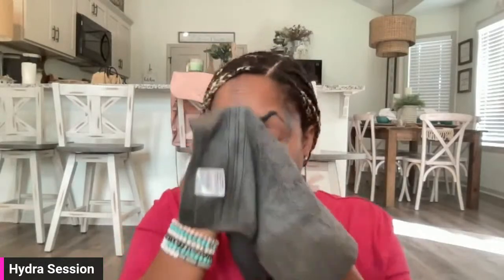Okay, so we want to get all of the charcoal mask off, because the next thing we're going to do is the Revealing Radiance Facial Peel that I just talked about, which again, it's so good. So that's the third layer of exfoliation there. Okay, don't forget your eyebrows. If you put the charcoal mask there, make sure you wipe your eyebrows also.